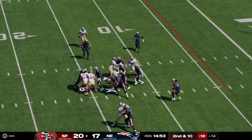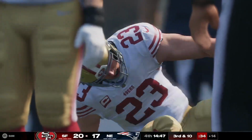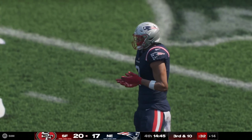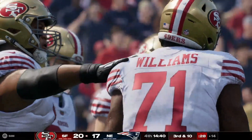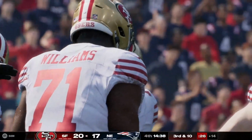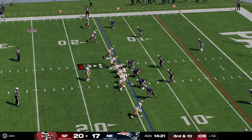Up the middle, here's McCaffrey. Patience is a great quality of a running back. You have to wait for holes and gaps to develop. But in this case, Mike, he just kept waiting and waiting, and nothing ended up happening. No gain. This crowd into it now as we get to third down.